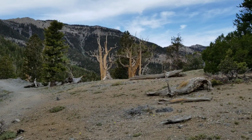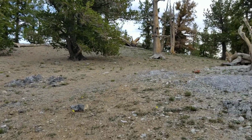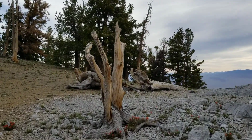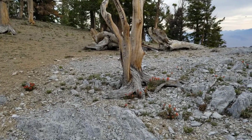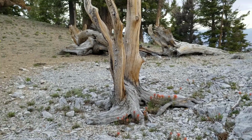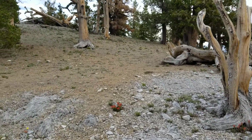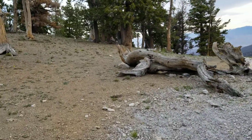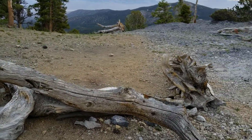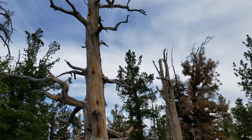Like I said, it just does not end. Yeah, we're gonna spend just a little time up here. Took enough time to reach this point. We might as well enjoy this very unique and beautiful area for just a moment.